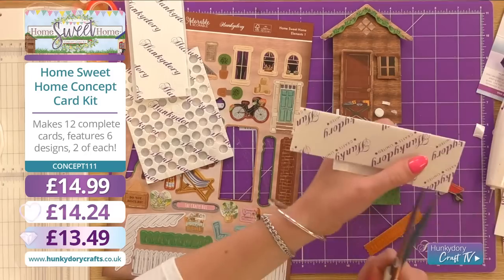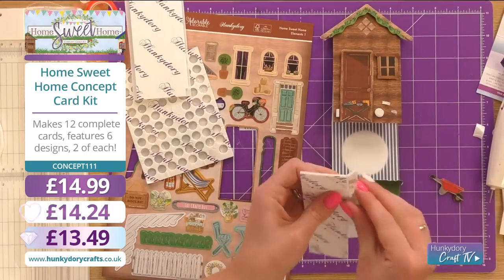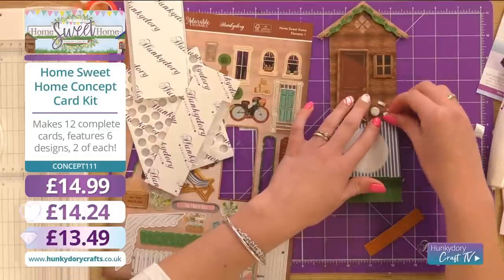Get another one, it's no problem. Let's put that a bit further to the bottom. There we go.